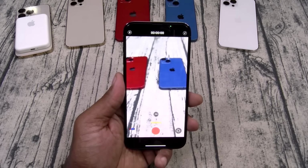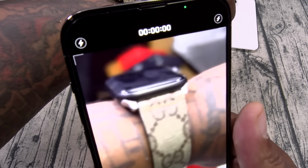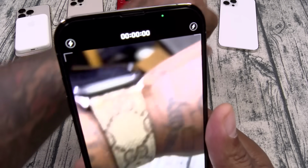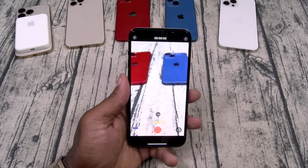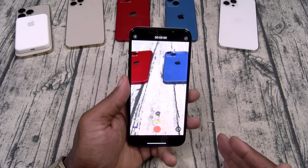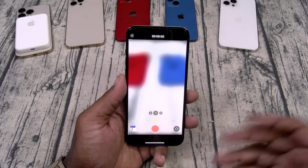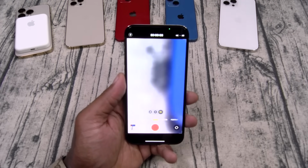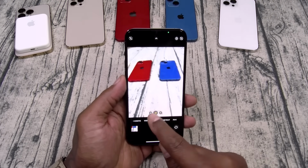Cinematic is the best video mode that I've ever used, and it's the most fun. Look how you get that zoom, and then the background blurs out by itself. This is so dope. Trust me, get it and play with it for yourself. Make some videos of you and your friends. Every video that you make is gonna look like a rap video or a movie. I love cinematic mode. Then you got regular videos, so you got wide angle all the way up to 9x zoom, 4K, 60 frames per second. You got your regular photos.